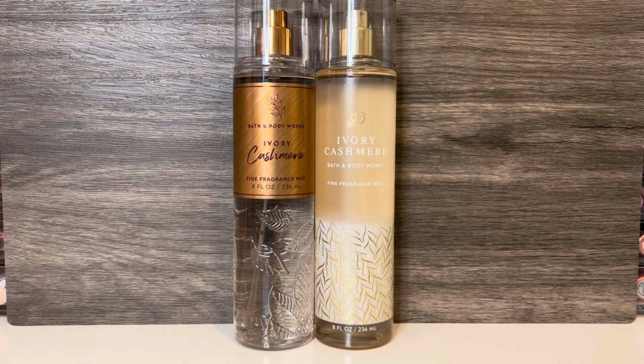And for comps, first I have the 2022 version of Ivory Cashmere, which has the same notes of fresh lakeside air, silver musk, and white amber. I have to say, I do feel a bit of a difference between these two. Last year's version is more of a warm and airy scent with a sort of light, fluffy feeling. It's more creamy and sweet, while this year's version is more fresh. They're not completely different, but I do feel like I prefer the older one.